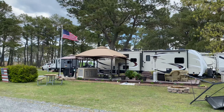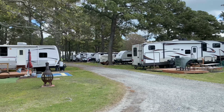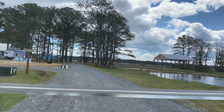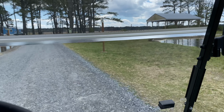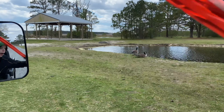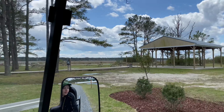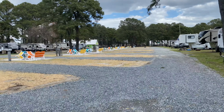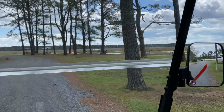But here we are back with some seasonal rentals. There's a whole street full of them. And that leads you to the bathhouse. And by the way, everyone, after this, that's where we're going. Fun Land! Yeah, there's a little amusement park right down the road. There's some geese. Of course, hello. There you've got a pavilion. You want to have a party? There's some more pull-through sites. There's your pavilion. Those are by the pool.